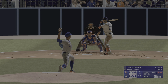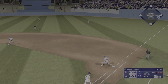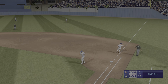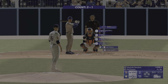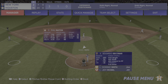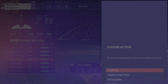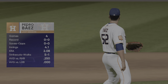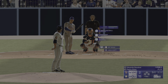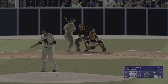The pitch. On the ground, right side. Tosses to first. Inning over. Back here at the ballpark, we go to the ninth. And stepping in for New York, Eduardo. Oh, here we go. Pedro Baez, the human rain delay. He sped up this year, though. And he'll try to keep this big lead right where it is.